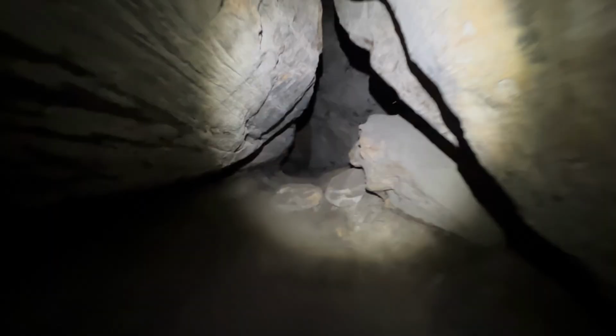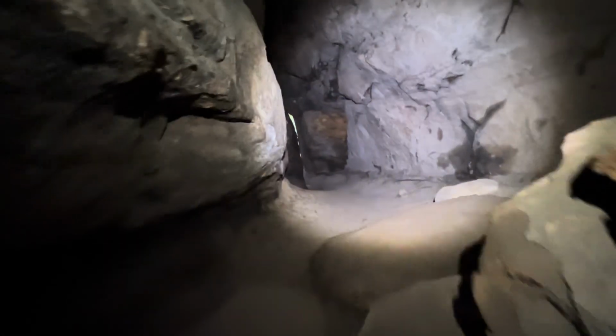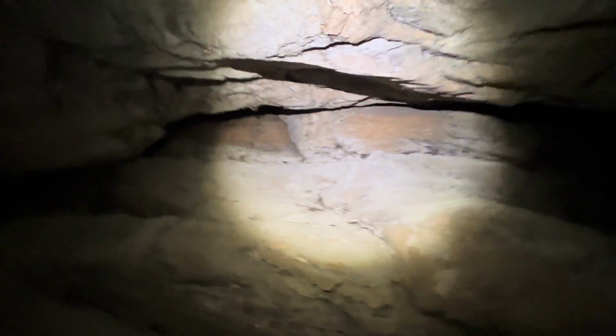Got my camera equipment put up, so let's go check out this split back here. Little cave area. Wrong setting. There we go. Now we can see where we're going. This rock to the right is completely split away from the arch, so this isn't another arch.